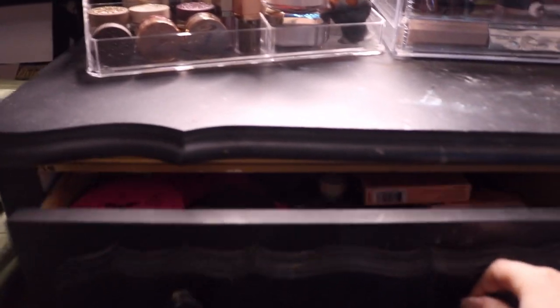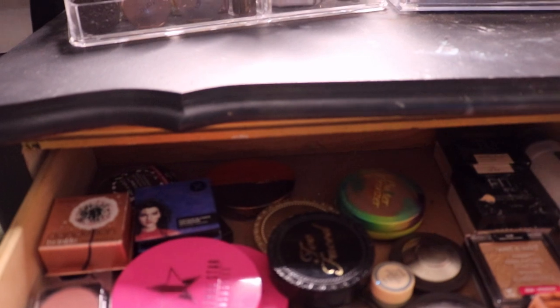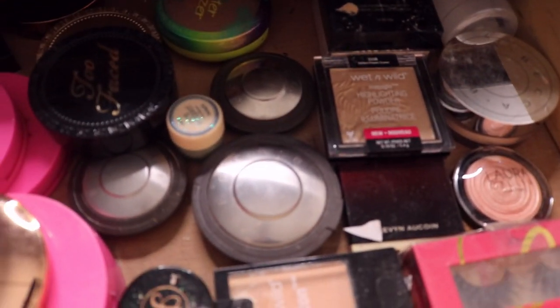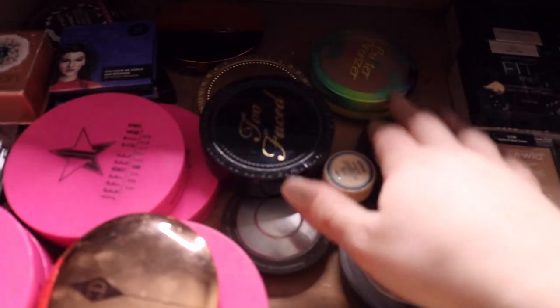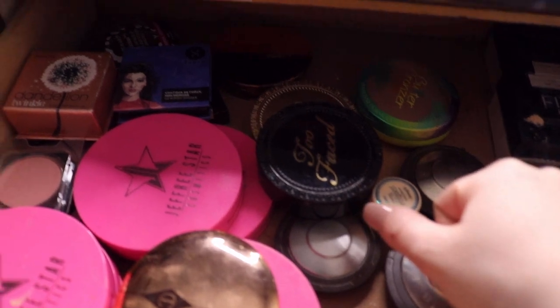Moving into the drawers here, this is where things might get a little cray cray. In here, I just keep lashes that I plan on using sometime soon. I'm ordering a drawer organizer. I just haven't found one I really, really like yet, so excuse the chaos.